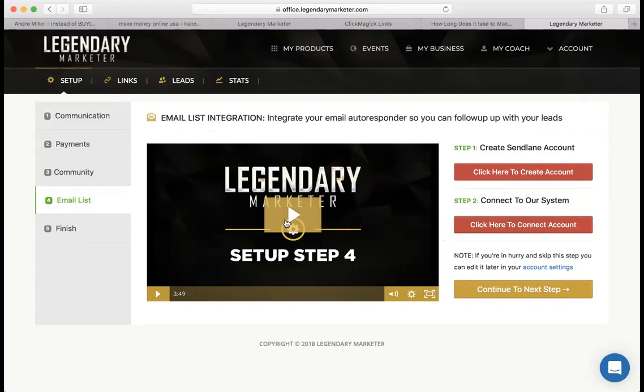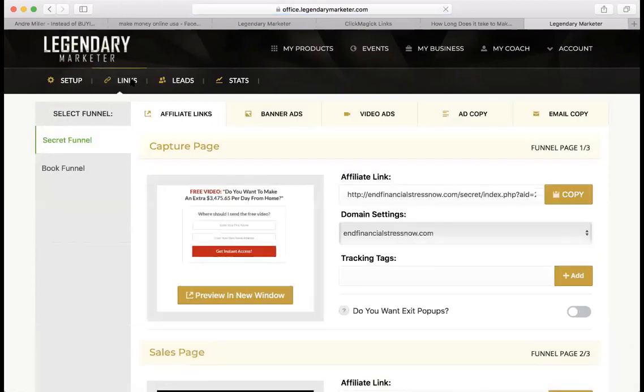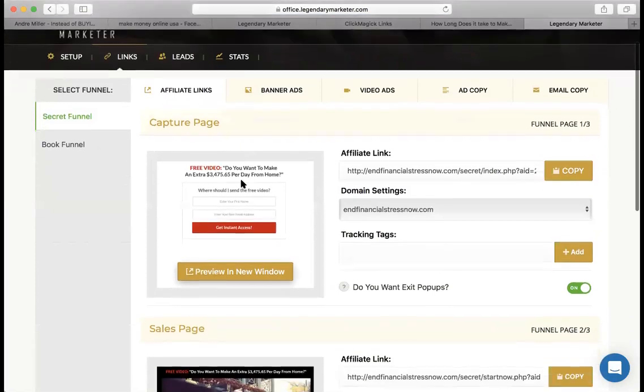Your main focus is to just get people to your link. You could set Sendlane up, and then what happens is Sendlane will start to send out emails on your behalf. That's how it works. But let's say your links. Everybody wants to go get the links. Where's my link? Where's my link? Everybody wants their link. So here's your affiliate link. This is how you're going to advertise. Customers are going to come to your affiliate link and start to get inside of your system.